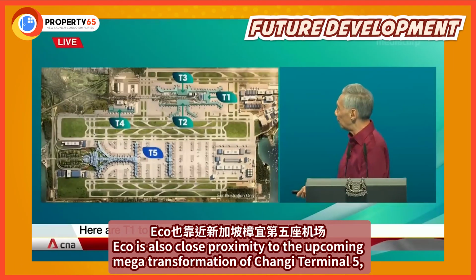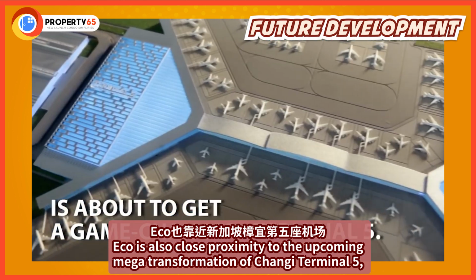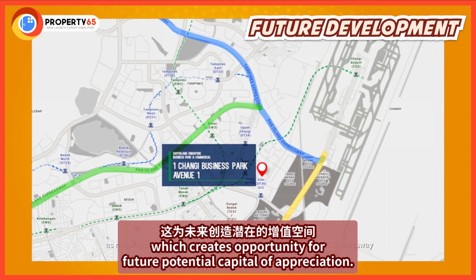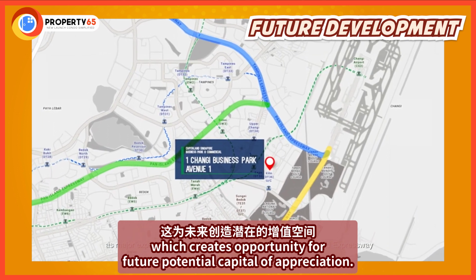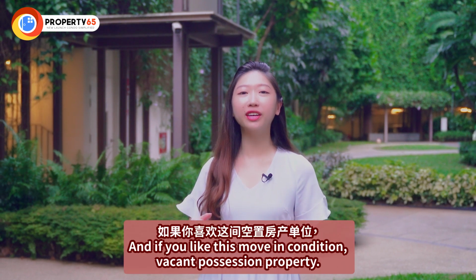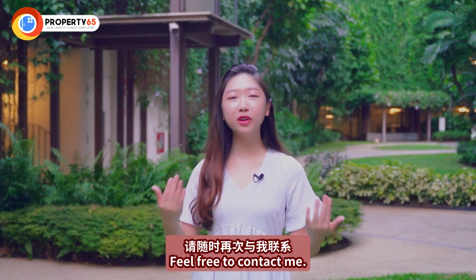eCO is also close proximity to the upcoming mega transformation of Changi Terminal 5, which ensures a steady demand which creates opportunity for future potential capital of appreciation. Alright, we come to the end of the home tour, and if you like this move-in condition vacant possession property, feel free to contact me.